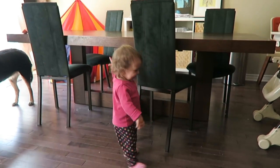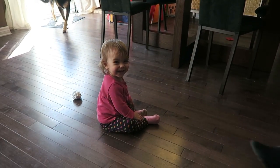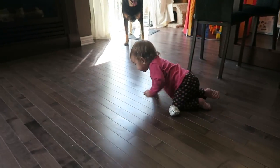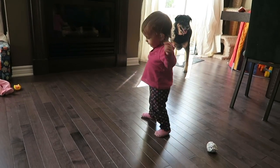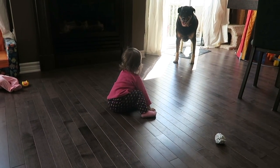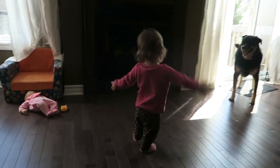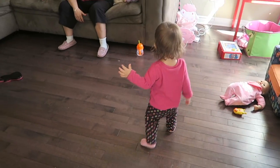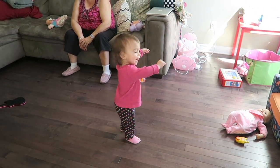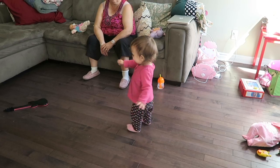Ta da da da da. Josie likes to dance. Do do do do do. Woo! You're getting dizzy, aren't you? Ta da da da da. Oh. She was doing better before. She kind of got just danced out a little bit. Oh my. So dizzy. Oh, what a beautiful dancer. Ballet dancer. Beautiful.